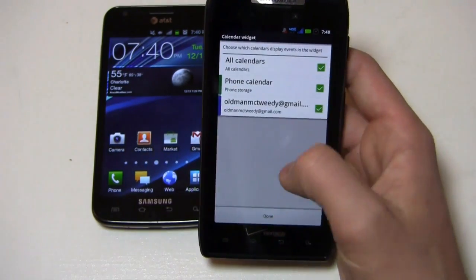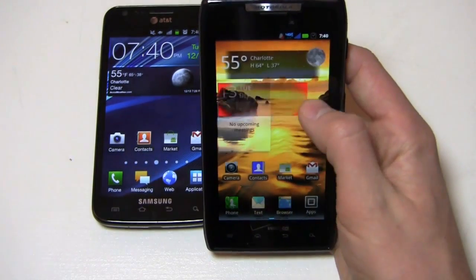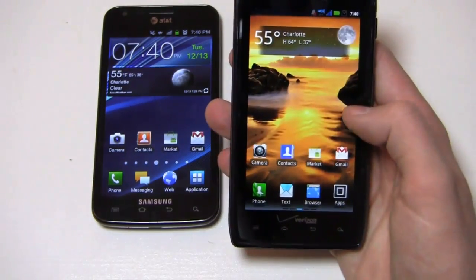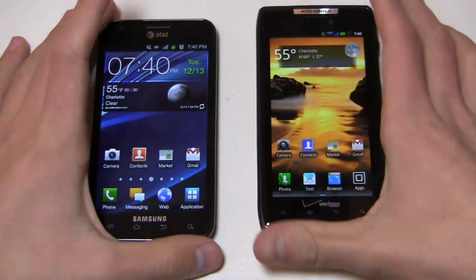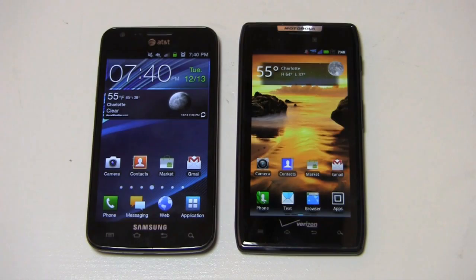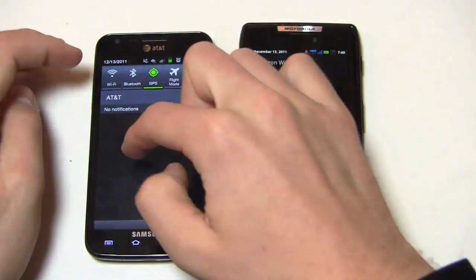But we'll take a look at calendar, for example, and we can hit done. And you can see it pops up on the screen right there, and I can move it around and customize it as well within some certain parameters. So you can do that on Motorola as well, at least the Motorola UI-based widgets, not the stock Google ones. But that's a nice improvement on both of these devices over something like HTC Sense, which doesn't have that ability, on HTC Sense 3 or 3.5. So big perk there, and like I said, you get 5 home screens here, 7 over here.